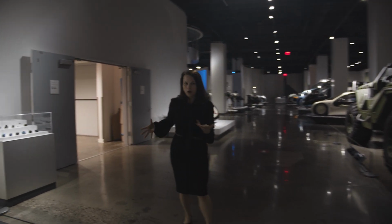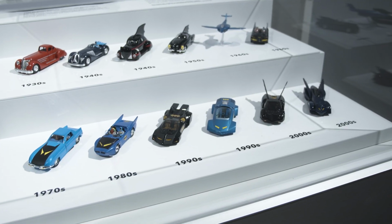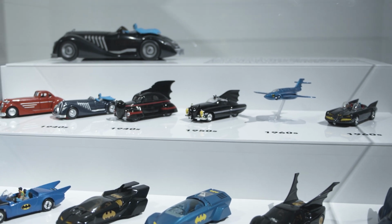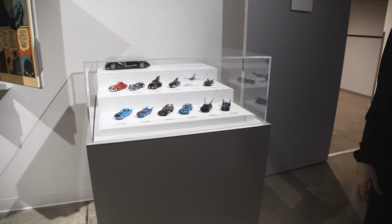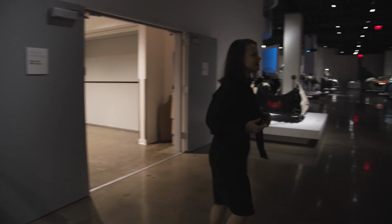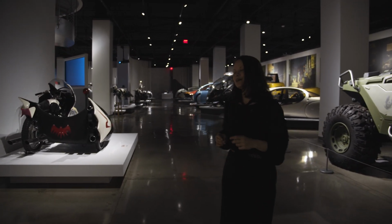Here's an example of smaller 3D artifacts. We have some small car models that we helped mount. These look like they're floating, or they don't have anything attaching them to the base, but actually we have small little foam mounts under each one that we had to hand cut. So that's always fun when you have to make little tiny things or mounts for each and every object.